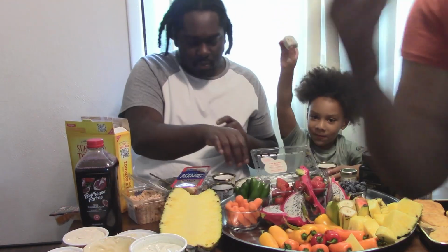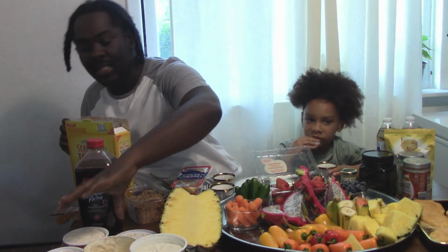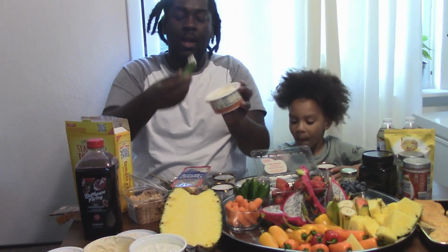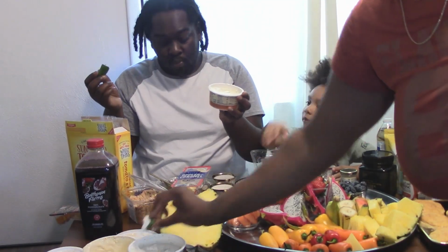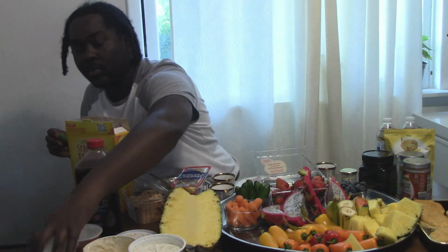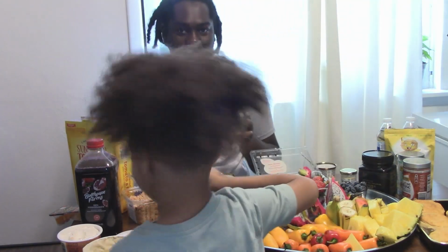So y'all, I'm gonna take a baby cucumber, and I'm gonna get some of this Tillamook. And we're gonna dip it. Mmm. It's good. Oh my. Now that's bussin. Is it bussin or toosin? Toosin.